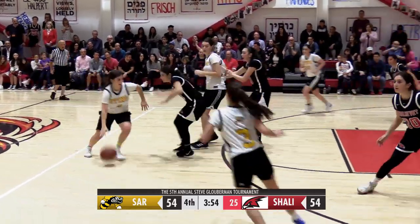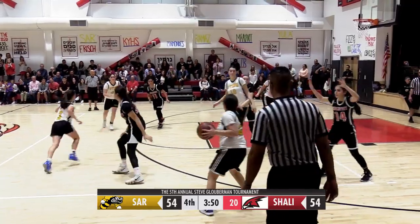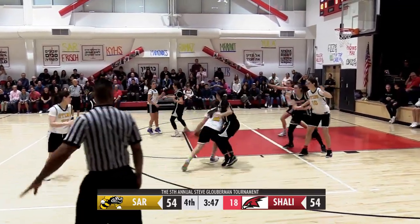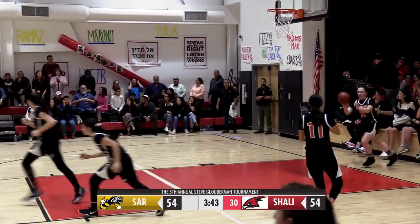Rice is guarded by Hiller. Rice is going to drive in, but kicks out to Brandwein. And Rice is going to drive in, guarded by Hiller. Rice is going to give it to Horowitz. Horowitz gets the layup, and they are up 2 points right now.